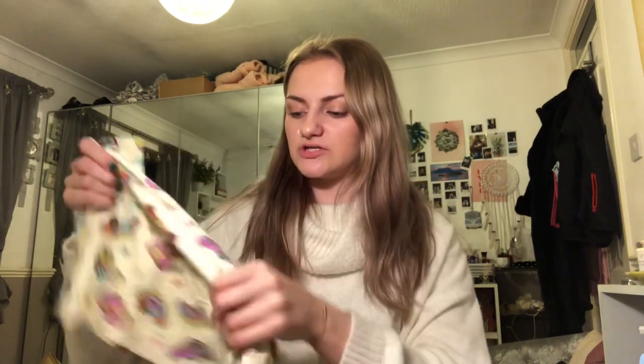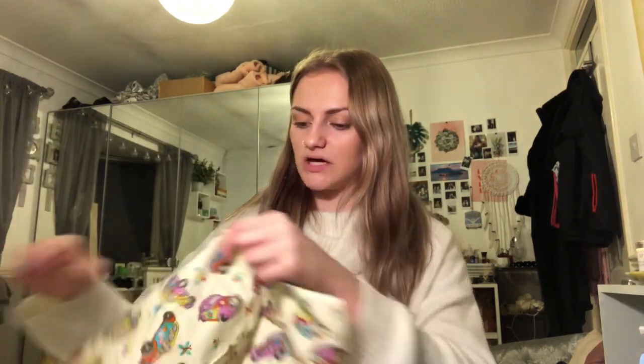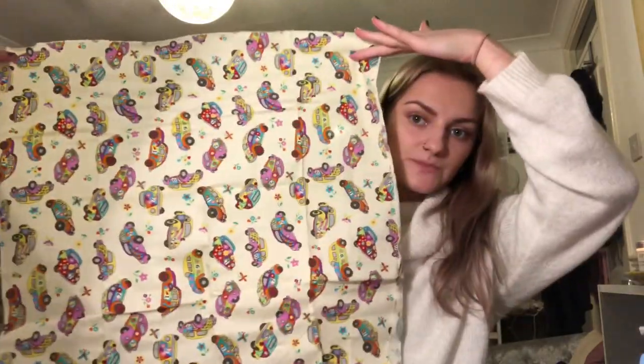Then I got some fat quarters. These are slightly bigger. I think it's because they're like show ones, so the dimensions are slightly bigger than a normal fat quarter. But I just got this one and it's got beetles all over it. So I'm planning to make a tote bag. So it's quite a large piece. So I got 2 of these and I'm thinking that it will make a tote bag and the straps, just because I like using recyclable bags.